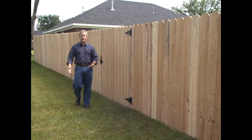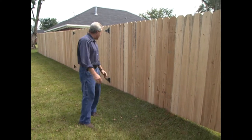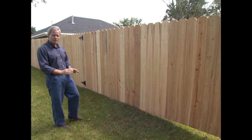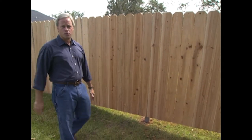Well, the gates work great, and they should stay that way with the metal framing that was used on the gates. Now, it's very important that the gates be contoured to the slope of the ground. Just as important for the boards to kind of follow along the slope of any lot.